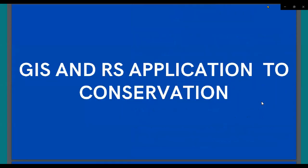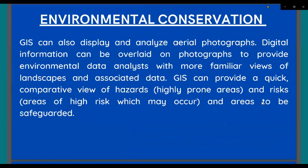GIS and remote sensing application to conservation. It can be applied to environmental conservation. GIS can also display and analyze aerial photographs. Digital information can be overlaid on photographs to provide environmental data analysts with more familiar views of landscape and associated data. GIS can provide a quick comparative view of hazards, such as highly prone areas and risks, areas of high risk which may occur, and areas to be safeguarded.